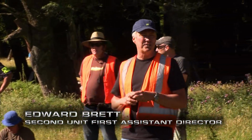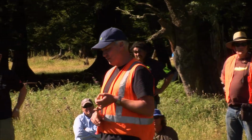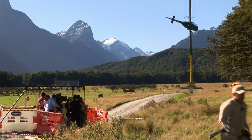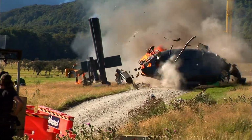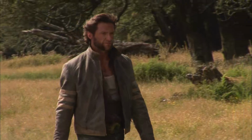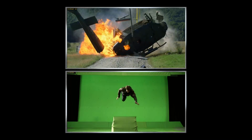We'll be rolling the cameras. I'll hear 3 things. I'll hear rolling 1, rolling 2, and rolling 3. Once I hear that, we then go to action. And action! Yes! As that tail blows, you've come flying here and you've hit the dust at a low angle here. Boom! So he's shot as a separate plate, where he then comped into that plate, jumping off the helicopter.